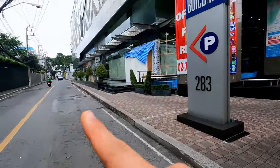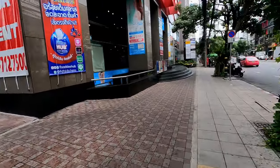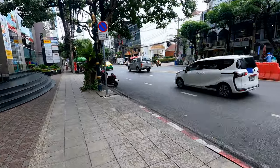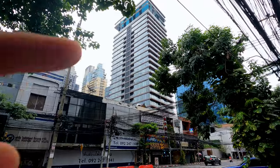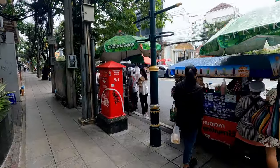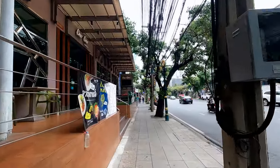I've yet to really explore down these little alleyways, but like I was saying, this is the main drag. This is Thonglor Road. There's a new condo right there, you can see. So lots of fanciness. But you still have Thailand, you know, the little street stalls, and it's kind of cool.